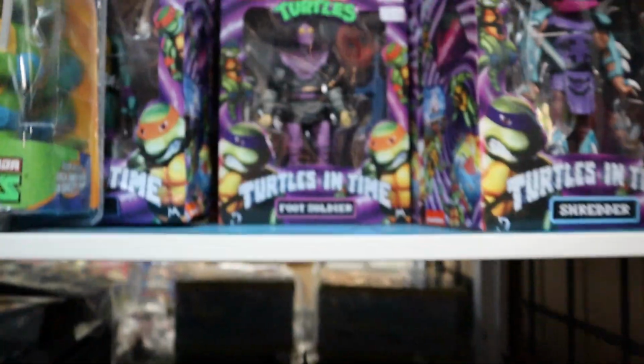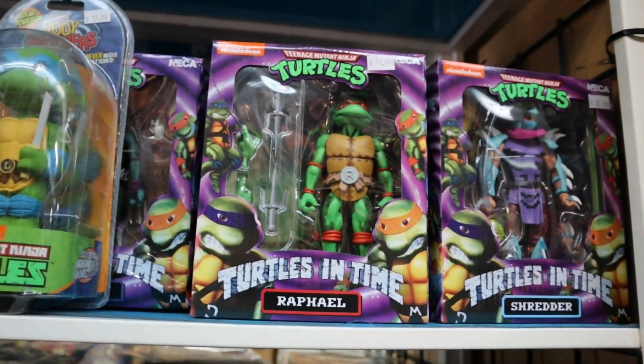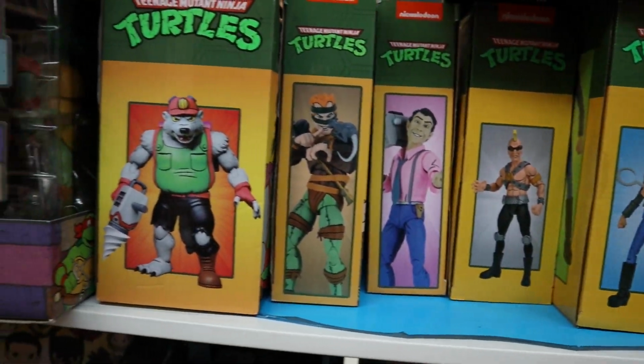The trouble is getting these home. I'd really like them in the box. Oh, they even have the foot soldier. I just wouldn't be able to get home safely without being destroyed. I can get it home open, but the box would have to stay behind. They have some more of the 2-packs. Man, this is a good start.